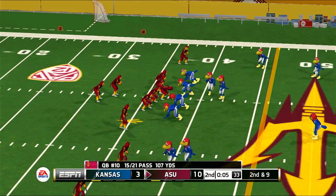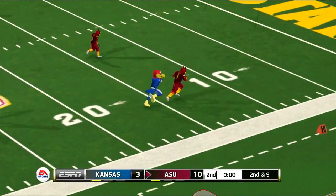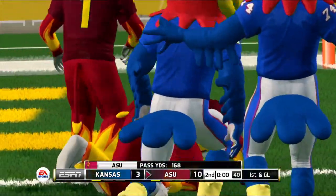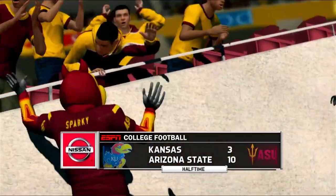That play was going nowhere. Yeah, give a lot of credit to the defense here, recognizing pass and swarming to the receiver. Throws it deep, complete. What a play, brought down inside the five. Folks, that's the end of the first half, and this game's getting interesting. 10-3, Arizona State.